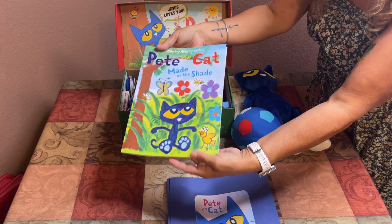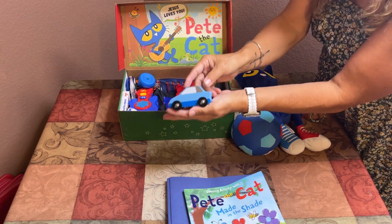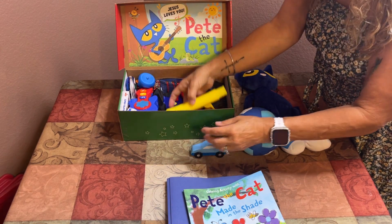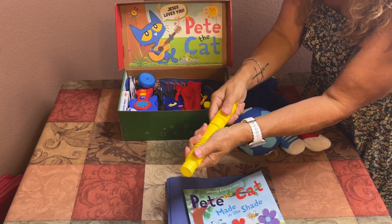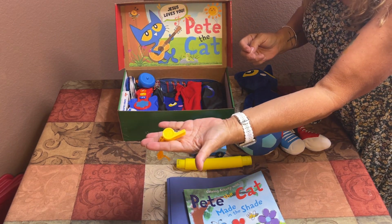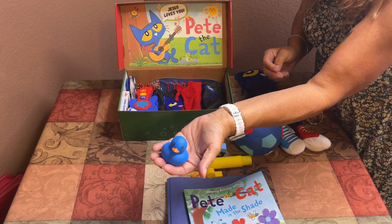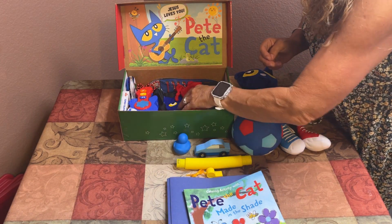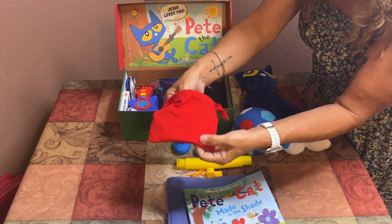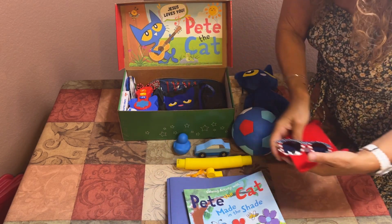This is the coloring book that I found at Dollar Tree. I added a fun blue wooden car, a big yellow pop tube for him to play with, a yellow whistle, a blue rubber duck, and this little t-shirt sleeve bag. I've added some red, white, and blue sunglasses.